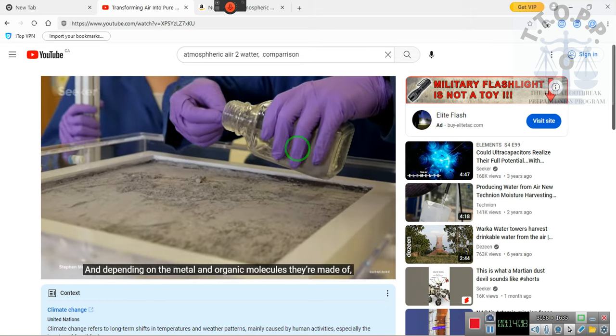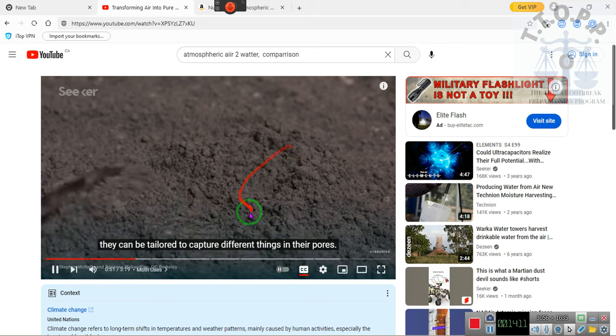And depending on the metal and organic molecules they're made of, they can be tailored to capture different things.